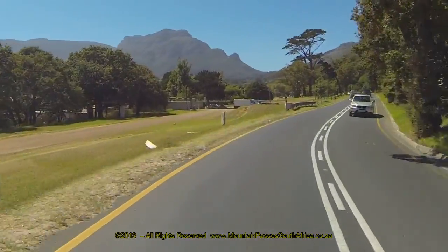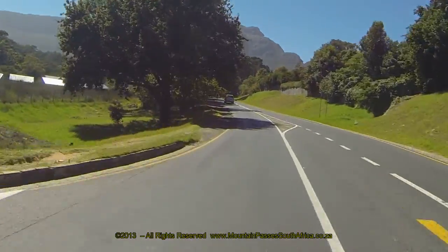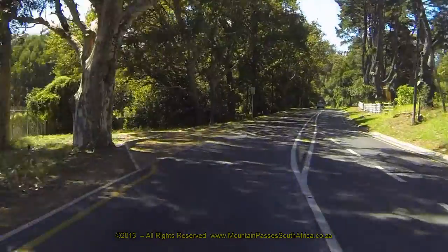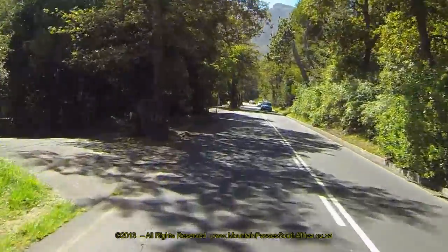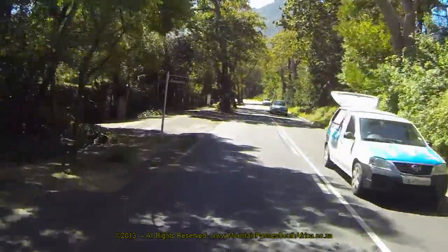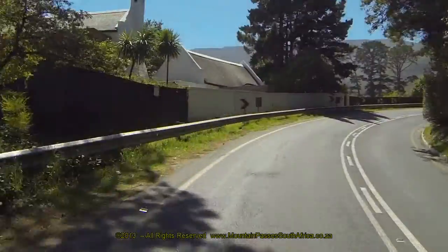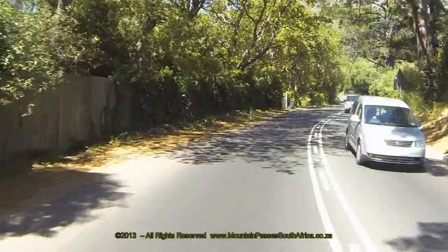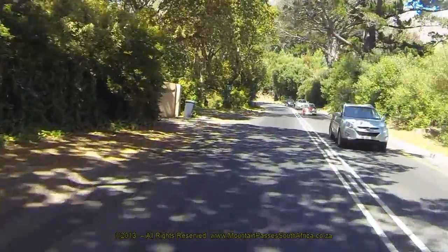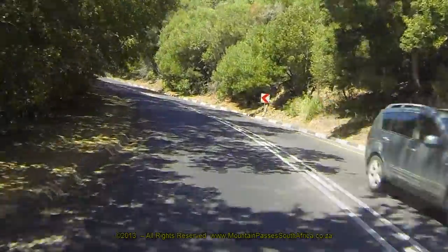The road changes labels from the Nek and becomes the M41 as it descends rapidly down a straight 800-meter stretch before entering a series of S-bends through some beautiful wine farms. The vegetation on this eastern side of the peninsula is far more lush due to the higher rainfall. After 4 kilometers, the road starts leveling off and ends at the turnoff to South Africa's most famous winery, Groot Constantia.